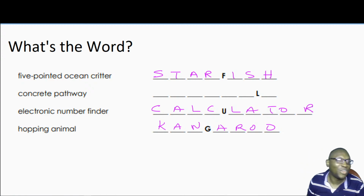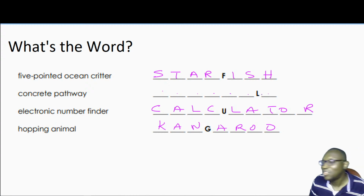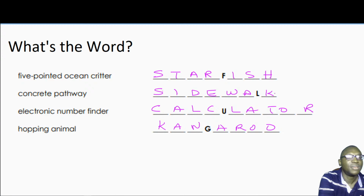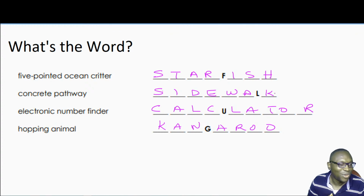Don't forget your answer has to have the same number of letters. 1, 2, 3, 4, 5, 6, 7, 8. You can only have 8 letters in your answer for concrete pathway. I see sidewalk. Okay, sidewalk seems to be what everyone thinks. So sidewalk. So we have sidewalk, calculator. Everyone is engaged, so that is good.